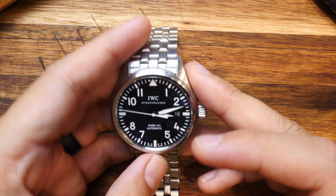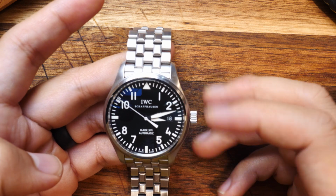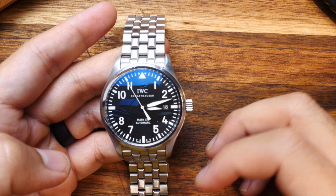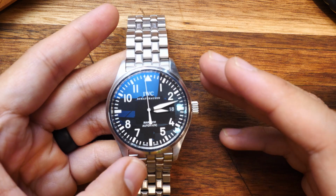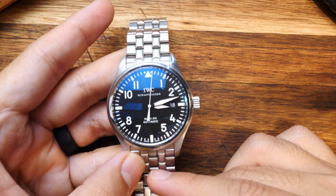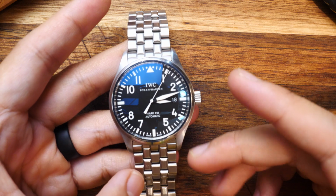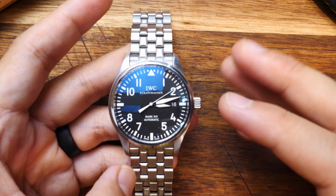But this 39mm IWC really did the trick for me. It's just a nice, perfect watch, right? You can't get more perfect than this. It has a classic design and the history of IWC. It also functions great. It's, I think, minus 1 second per day as of now. And it just fits like a glove, or fits like a wristwatch. It should. So I am very happy with this piece.